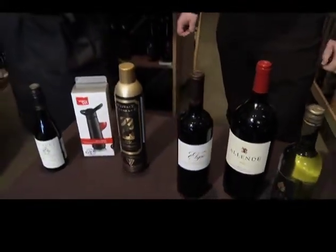When you open it, if the cork crumbles, then there's another indicator that something is wrong. But this is not necessarily the be-all and end-all as far as the wine being bad. The next thing to do is to smell it. If you smell it and it has a corky smell or some other characteristics like wet basement and things of that nature, then it definitely is bad.